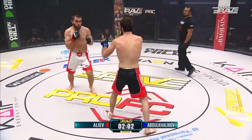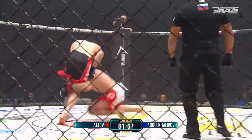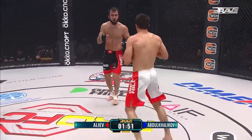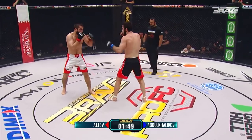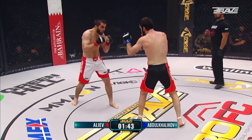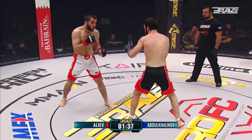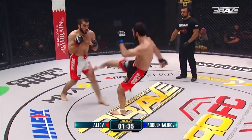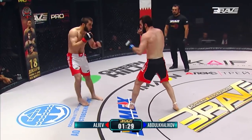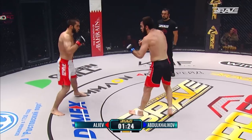Nice return kick to the body from Artur Aliev. Aliev almost mirroring his opponent a little bit, trying to stay as light as possible. Tried to set it up. Again, good defense. Denied. Again, good defense from Ali Abdulkhalikov. Bound to be frustrated is the corner and the fighter Artur Aliev. So far, he just doesn't have an answer to that awkward striking style of Abdulkhalikov. Unfortunately, Phil, the answer is to train with Sanda fighters, and there's not enough time for that right now.